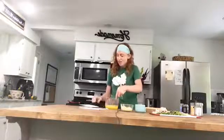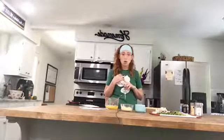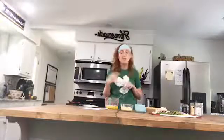Okay, and then it calls for half a cup of heavy whipping cream and half a cup of whole milk. Now, I've made this recipe probably over 100 times because I make it all the time. And I will say I have done it with just whole milk. I have done it with 2% milk. I have done it with just heavy whipping cream. It just depends on what I had at the time. It turns out great every single time.